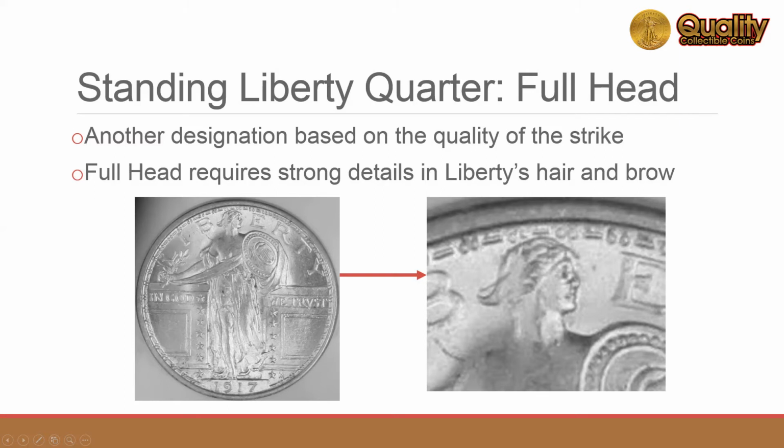Full head is yet another designation emphasizing the strike of the coin. Liberty's head is the first part of the coin to reflect wear on a die, so if the head has full details, it is given the full head designation.